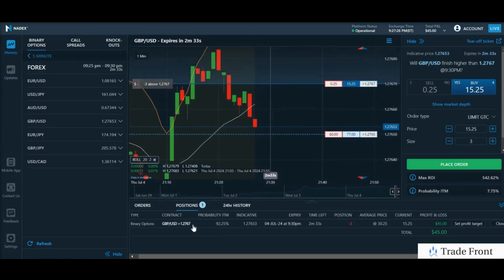Just wanted to bring you in here for this sell position I had on the NADEX 5-minute binary options contracts for the GBP USD pair here. We have an expiration in just about 2 minutes and 20 seconds where you will see me hold this position into expiration for full profits here.